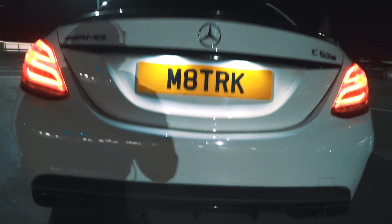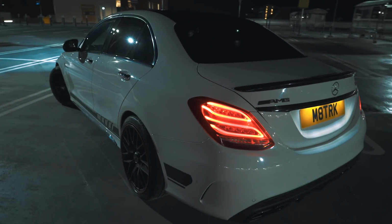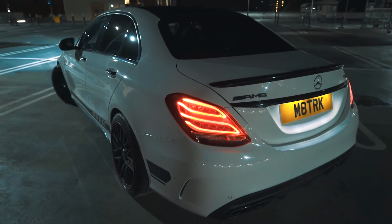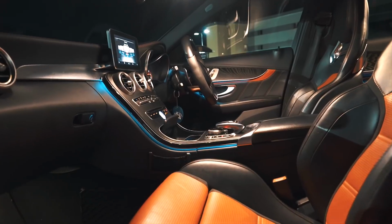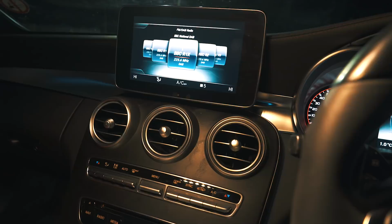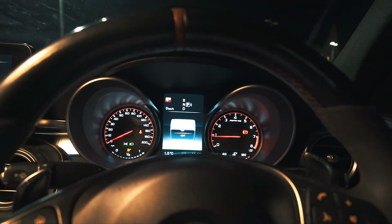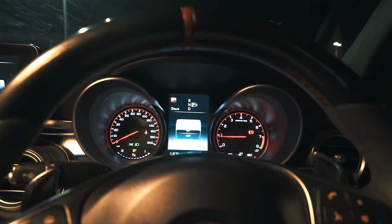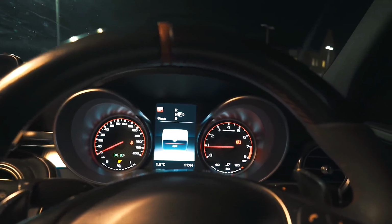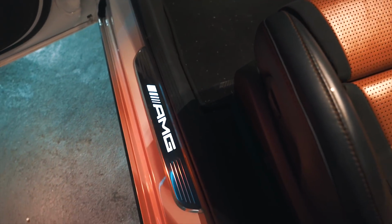One thing that definitely stands out over the M3 is the exhaust sound on this car. Not even just the exhaust sound, even the engine sound. Really nice sounding car. The engine is a 4-litre V8 twin turbo. It has 510 bhp and 516 foot-pounds of torque, which is massive amounts of power. It will do 0 to 60 in 4 seconds flat, and the top speed is restricted to 155 miles per hour. This car is not for the faint-hearted.